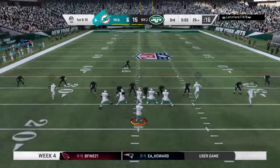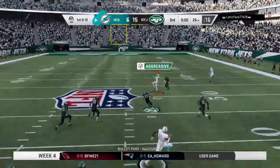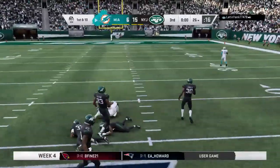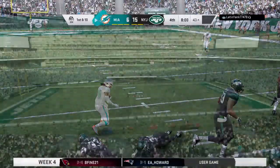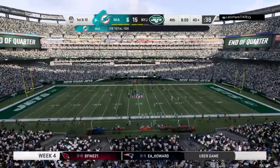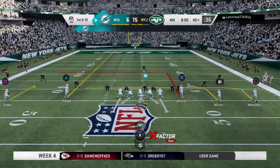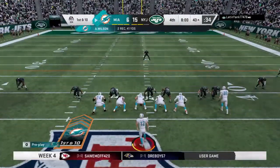1st and 10. They'll drop the throw. Gonna look deep for Wilson. Oh, this is taken in. It's complete. And he's out of bounds, but not before a big pickup that time on what's going to wind up being the final play of the 3rd quarter. So the big play gets him across midfield now for 1st and 10.